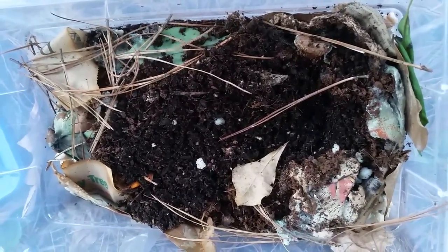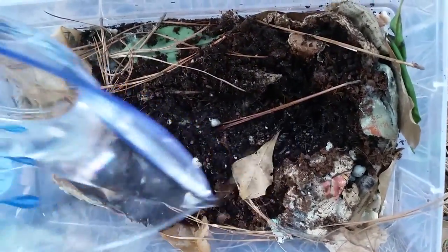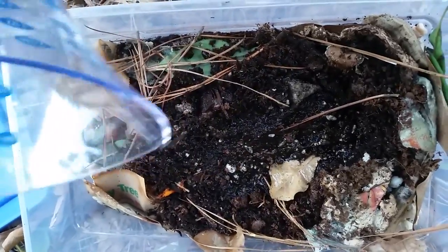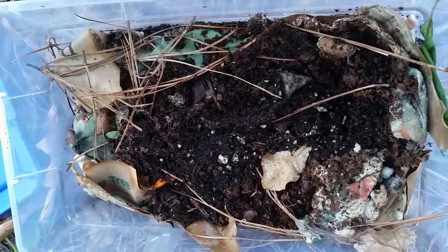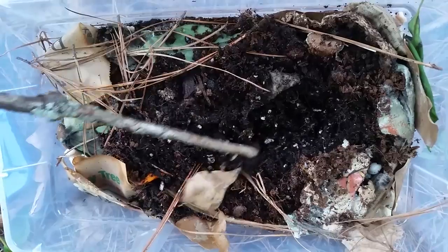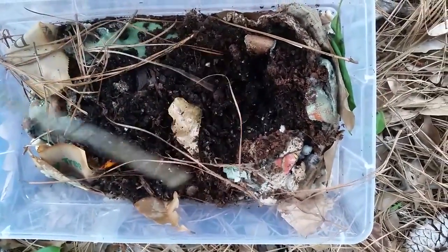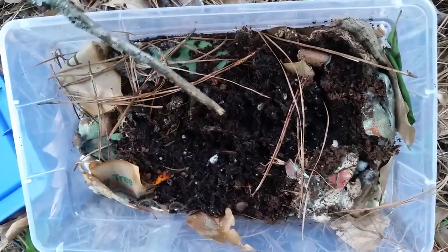Now the worms do require water, so here is a small amount of water that's being poured into the soil to moisturize the soil, as it will help the soil quality and the worms just survive. Worms prefer moist soil. Also, turning the soil such as this also helps distribute nutrients throughout it, and also finding the worms in general.